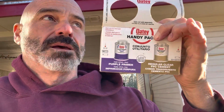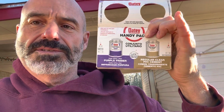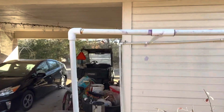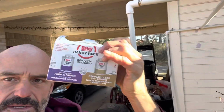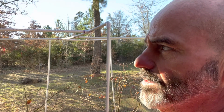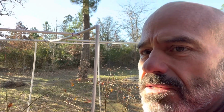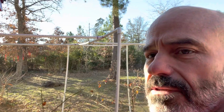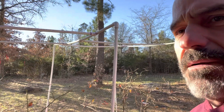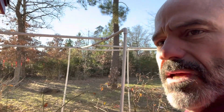cement, and what this does, the primer actually cleans off the PVC pipe on the end. It's purple. You can see the primer leftovers there. And then that also helps the PVC cement melt the pipe, actually melts the pipes together and forms a good seal. Not so important. We're not going to put any pressure or water through these, but it does. There were a couple places where that PVC cement hadn't melted the pipes completely together that I had to redo while I was here the other day. So pretty easy putting this PVC frame together. I'll put the netting on later.